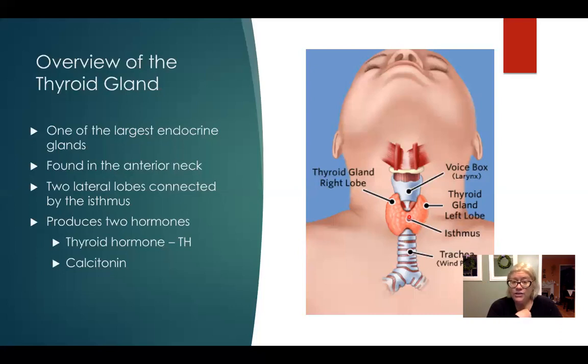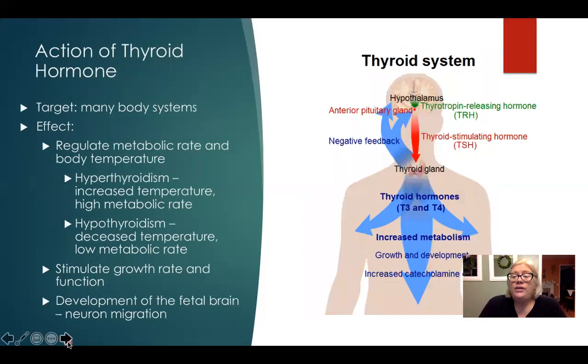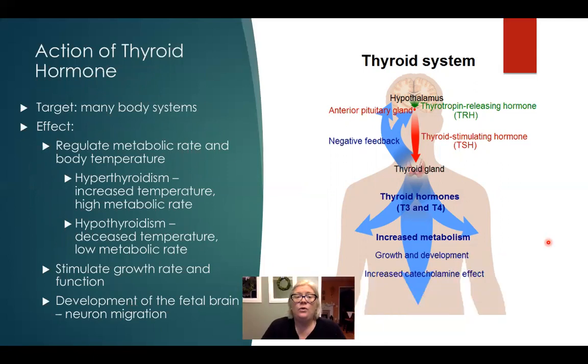The thyroid gland produces and secretes two different hormones. The first one is going to be really easy to remember because it is called the thyroid hormone. It's abbreviated TH. And the second one is called calcitonin. It might be a little bit harder to remember the name calcitonin, but it's going to be easy to remember what calcitonin does because it deals with the regulation of calcium in the bloodstream. So we're going to talk about the major hormone that the thyroid gland is going to produce, and that is the thyroid hormone.